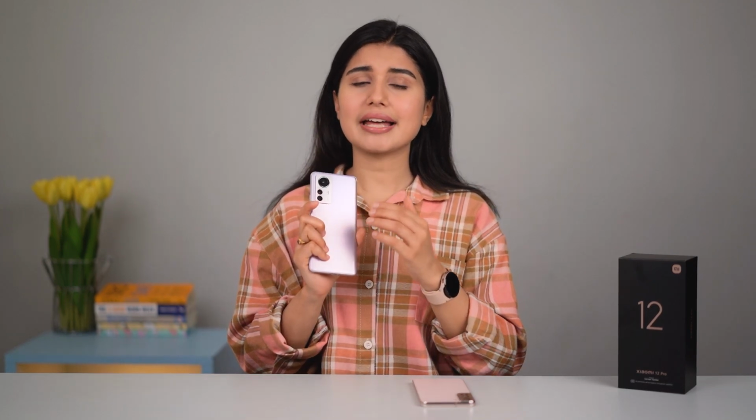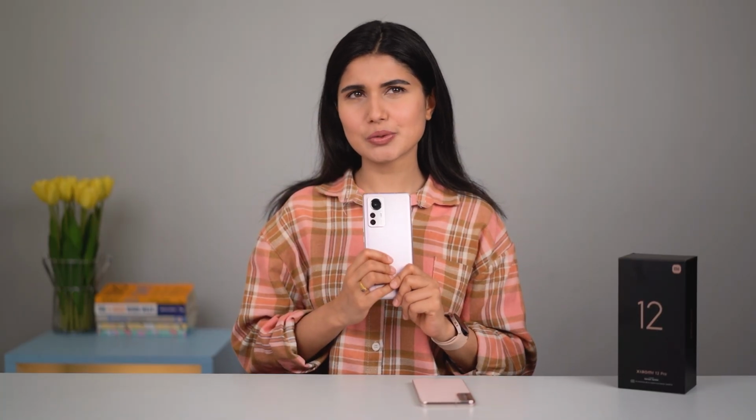On the other hand, there are some things that I am not happy about the Xiaomi 12 Pro, like the missing IP68 rating. And I also wish the phone had a better cooling mechanism to keep the thermals in check. But overall, the Xiaomi 12 Pro surprisingly is an easy recommendation.